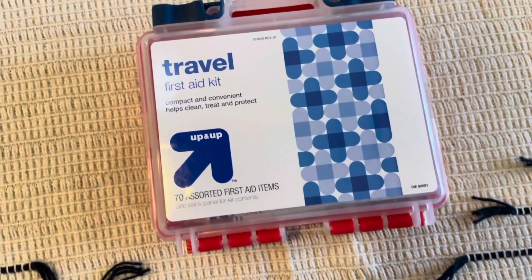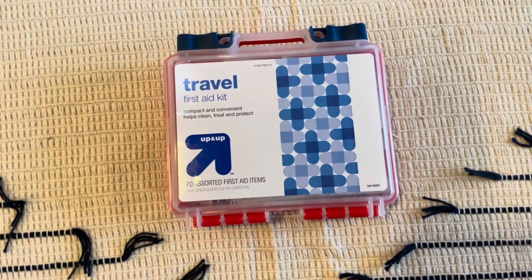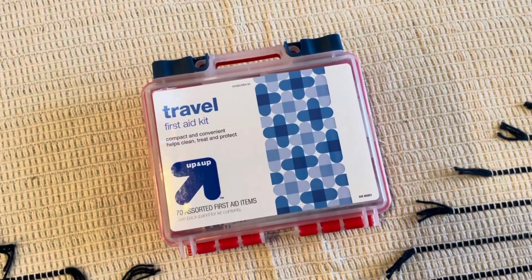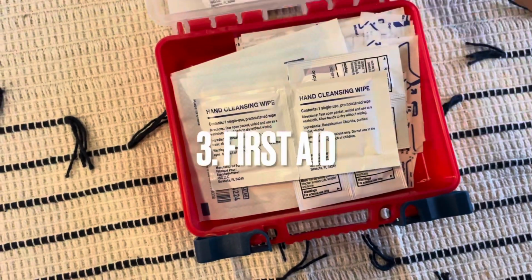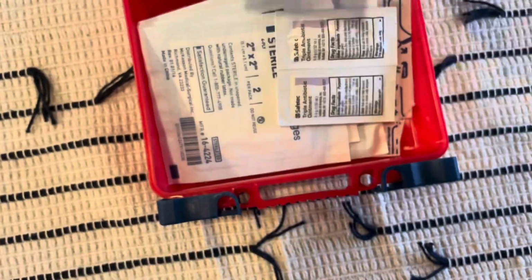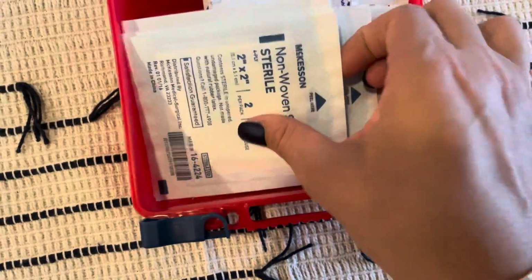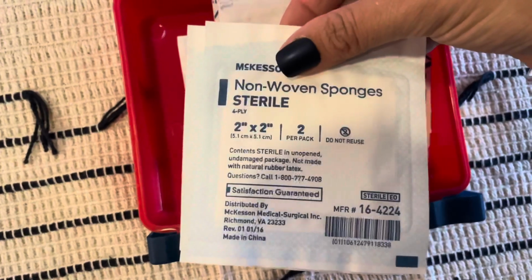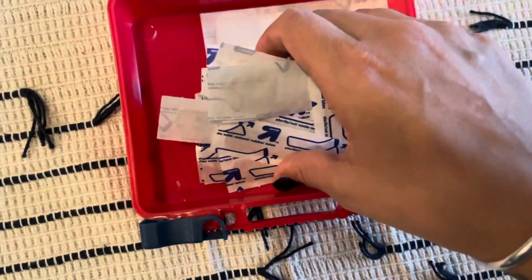Of course, you're going to need a first aid kit. I think that's super important to have in general, but also in your bug out bag. Now, don't be fooled by kits that say that there are 72 items in there. You will see there are some cleansing napkins in here. There is some triple antibiotic paste, and then the rest are just gauzes and, believe it or not, a whole bunch of Band-Aids. So I was a little disappointed in this first aid kit.